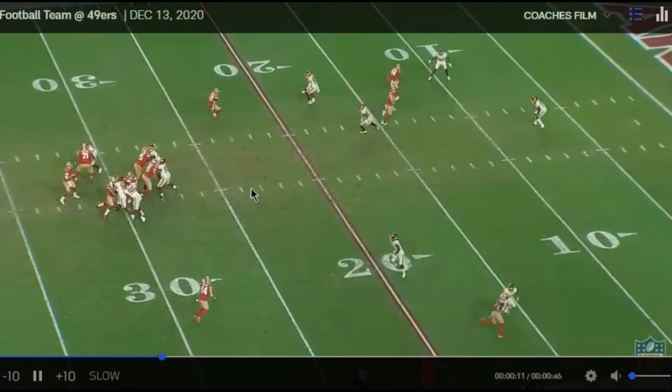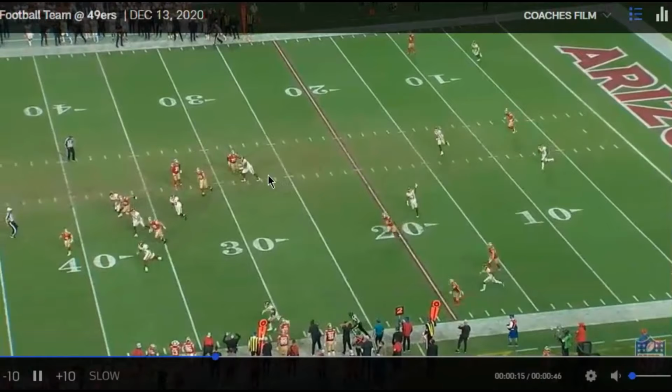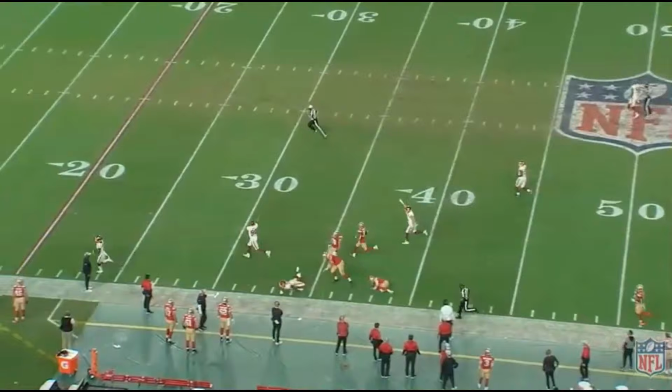Right? I do love that he finishes this. He doesn't cut back inside, stays on the sideline. But I like that he turns this into a touchdown and not just an interception, not just some yards. A really good play by Kamren Curl. Didn't have to do much on this play, though.